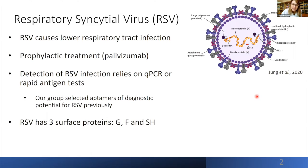RSV has three surface proteins. G is a highly glycosylated protein that is responsible for the attachment of the virus to the host cell. The F protein mediates the fusion of the two membranes, and there is a small hydrophobic protein that acts as a viroporin. Upon natural infection, both G and F protein are targeted by antibodies. However, F protein elicits higher amounts of neutralizing antibodies.